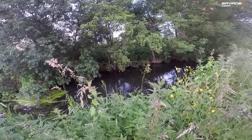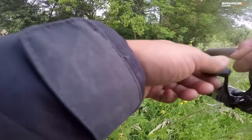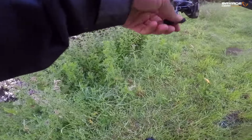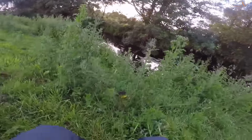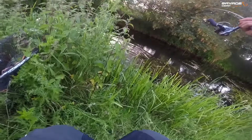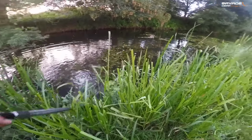Well, the evening's chub fishing wasn't full of action. I fished for about an hour and a half without seeing too many fish, and the ones I did see were very spooky. But I persevered, and as I got towards the end of the stretch, this happened. Yep, I'm in. Come on, get in the net.